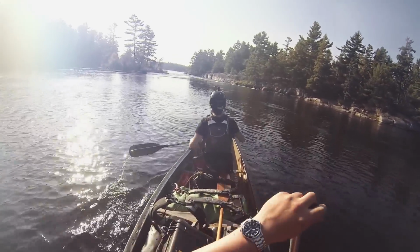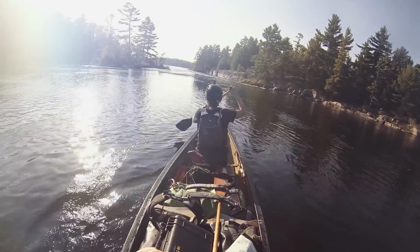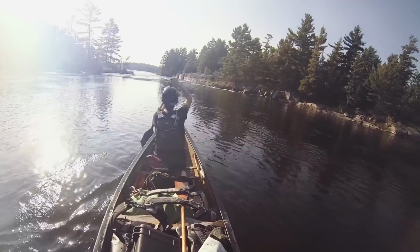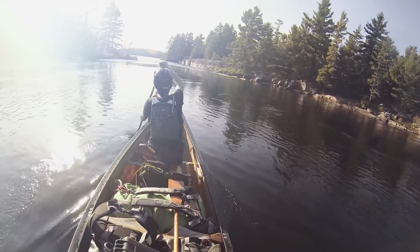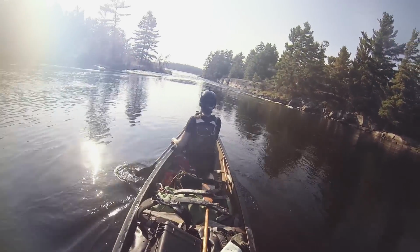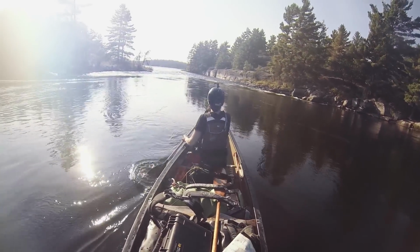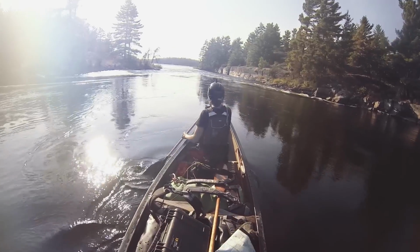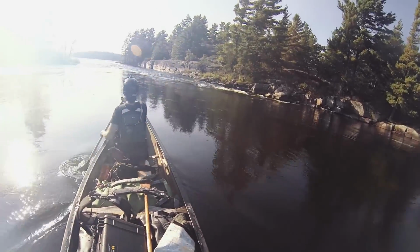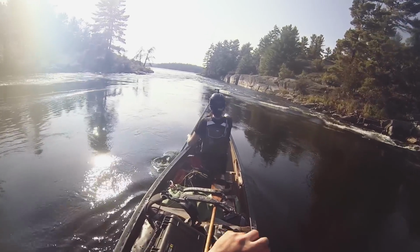The sun was getting somewhat lower now and giving a lovely golden light on the trees and the rocks. It really was showing this environment off to its best advantage. It was warm for the time of year, the water levels were really good, and we were thoroughly enjoying this run through the 5-mile rapid section of the French River.